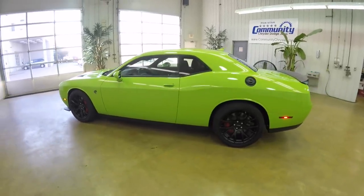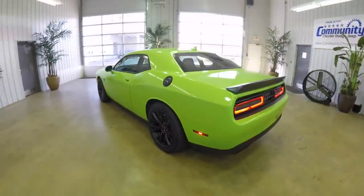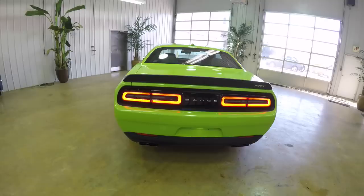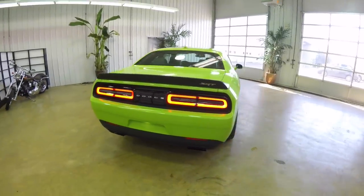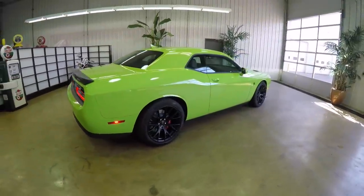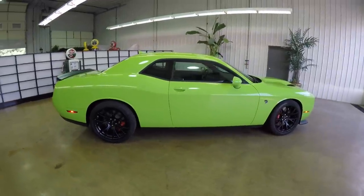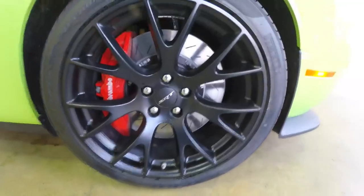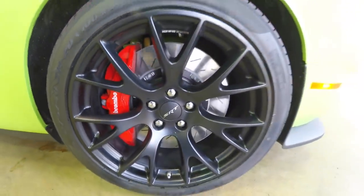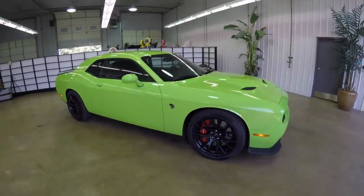This vehicle is equipped with the ParkSense rear parking sensors. It also has a ParkView backup camera. It is equipped with blind spot monitoring with rear cross path detection. It does have the matte black painted fuel cap, the matte black spoiler with the SRT logo on it, the vapor black dual exhaust tips. It also has keyless enter and go. It also has 20-inch matte black painted aluminum wheels with the Pirelli P275/40ZR20 summer performance tires and the Brembo slotted disc brakes.